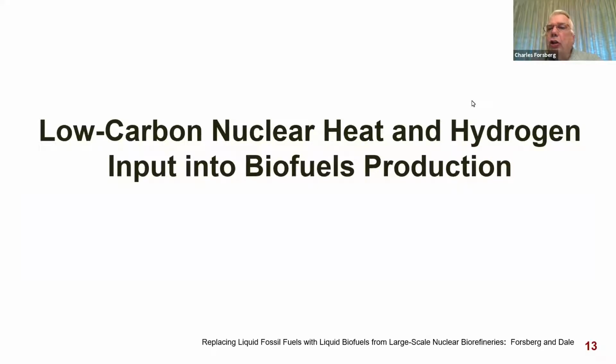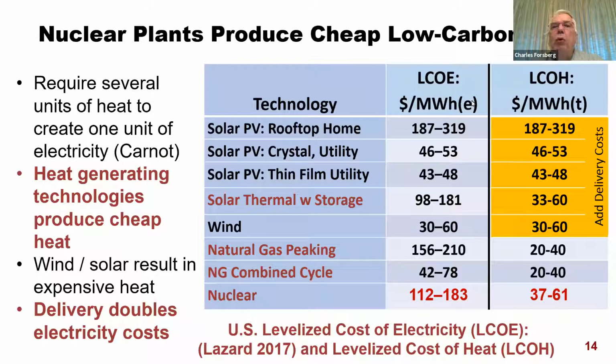With that, let's turn to the third subject: low carbon nuclear heat and hydrogen input into biofuels. In short, the input that makes possible production of high quality, high yields of high quality hydrocarbon fuels from biomass. Now, in a low carbon world, nuclear plants produce cheap heat. What we show here is a figure of different technologies to produce electricity. In the middle column is the levelized cost of electricity. In the right column is the levelized cost of heat.